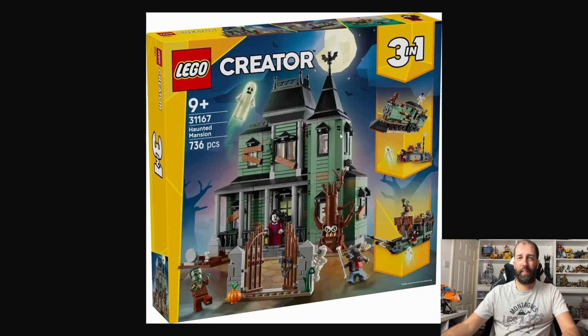And the second of the Creator 3-in-1, which I've been really looking forward to, is the Haunted Mansion. This looks just outstanding. I am so excited for this. This is very much a play on the Monster Fighters haunted house from about 10-15 years ago now, long since retired. 736 pieces in this. This is thought to be $90.